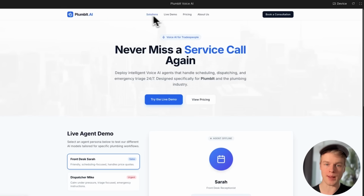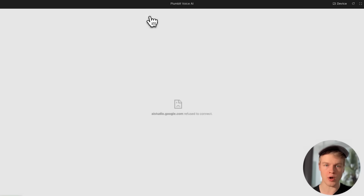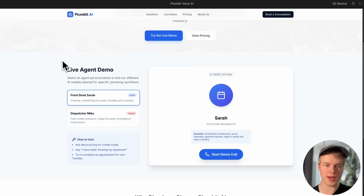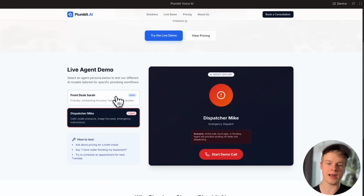And we have here a couple of menu items. These are probably on page. Okay, so that doesn't work. I think it's because it's in the iframe right now. So let me just refresh that. And we have a button here to book a consultation. And you can see here as well, we have a live agent demo, a front desk and a dispatcher, which you can switch in between. And you see they have even different layouts.